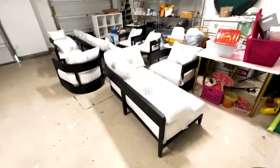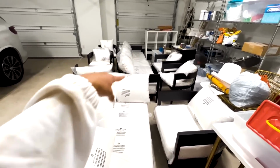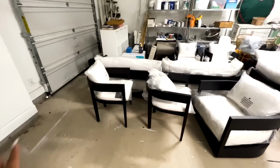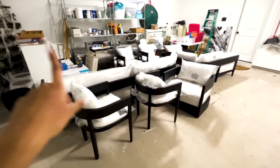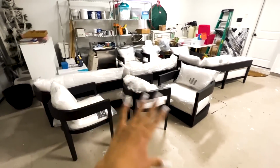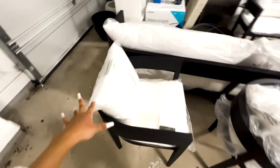Here's everything that just got delivered today. 4 dining chairs, 2 armchairs, and the 2 pieces to the big L-shaped couch. I love it so far. I went ahead and had them unbox it. Everything came in cardboard boxes, but I was like, can y'all just go ahead and take it out of the cardboard? Y'all take that cardboard and figure out what to do with it, so I'm not stuck with all that cardboard and trash to deal with. And that's one less thing that I have to do when I am ready to set up the furniture. They left the plastic on the cushions, which is good. Keep that protected in the meantime.